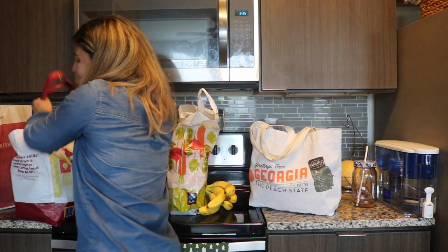Anyways, I am back from the grocery store. It wasn't too bad. I think it took me maybe an hour and a half to get everything done, to go to both stores. So I called it a win. I'm going to start off by showing you guys what I got at Sprouts, since those items have been in my cart for the longest.